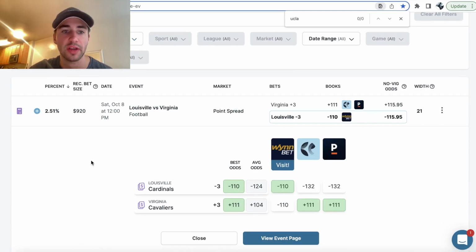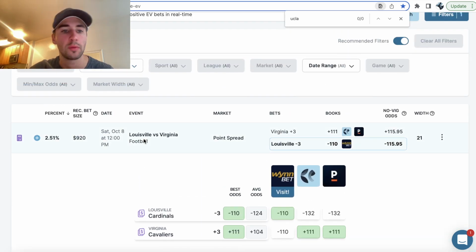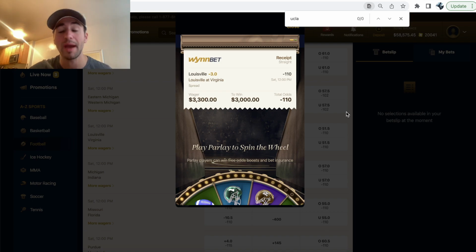Louisville minus 3, 2.51% profit margin, 2.42% was on the Georgia State one. Again, if you're confused about these profit margins, it doesn't mean every single bet is going to win. It's not how positive EV betting works. Unfortunately, not every bet wins, right?